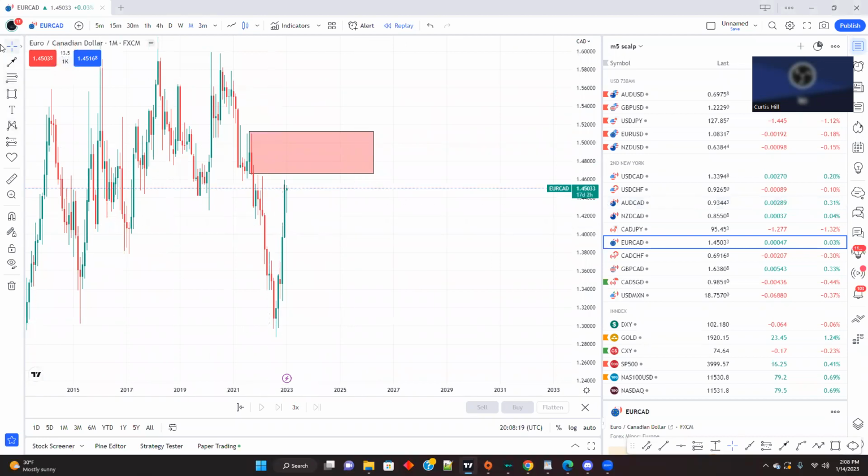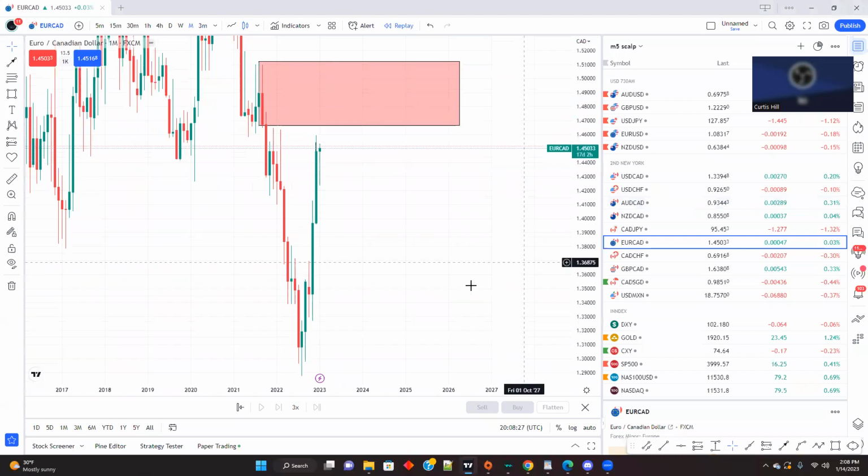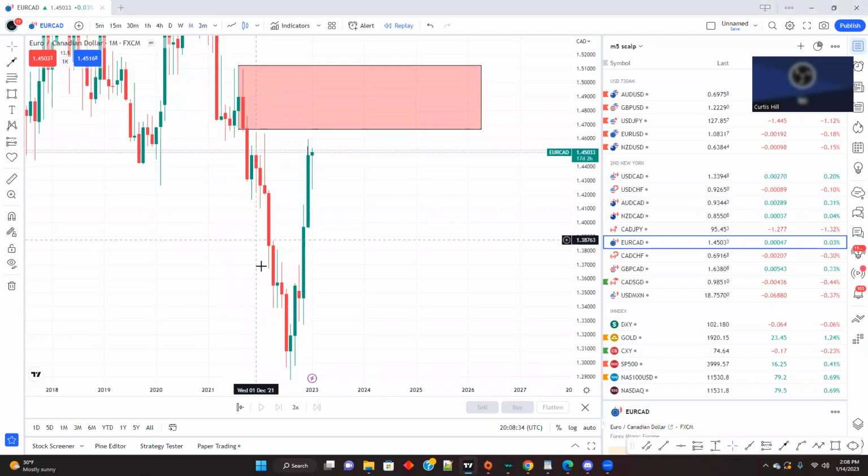So we have a monthly swing trade opportunity on EURCAD. I've been looking at it for a while. As you can see, the market did a nasty drop off of this zone, and we pretty much filled the whole move in.